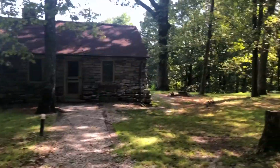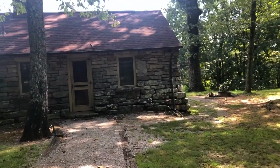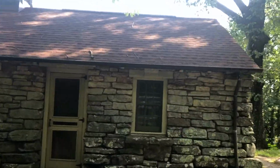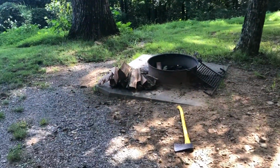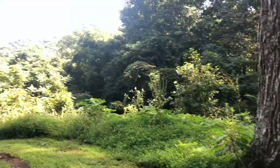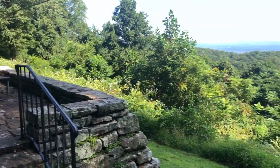Here's one of those stone cabins. It doesn't have anyone staying in it right now. So I'll walk over by it so we can see it up more close. Made out of the local limestone. Comes with a fire pit. Has a little back porch with a beautiful view.